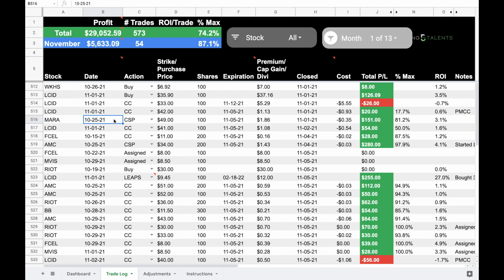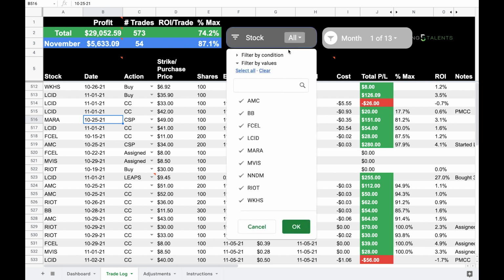And so these are the trades that I did. I already did a few videos regarding some trades like Lucid, Mara, Riot, AMC. I'll cover some of those again here, and I also did another video just on managing my Mara trades, M-A-R-A, and that's also on the channel. So let's start by looking at AMC.